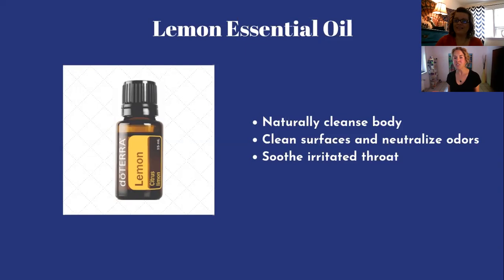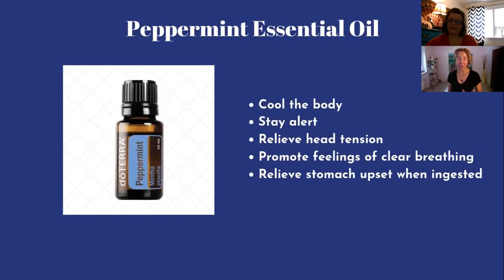Of course, it's also great for cleaning the home as well. You can make natural household cleaners, you can neutralize odors, and you can even use it for a gargle if you have an irritated throat. So the next one we're going to talk about, you can also use for oral care, like a gargle, and that's peppermint. We're all familiar with peppermint gum and peppermint candies and stuff like that.